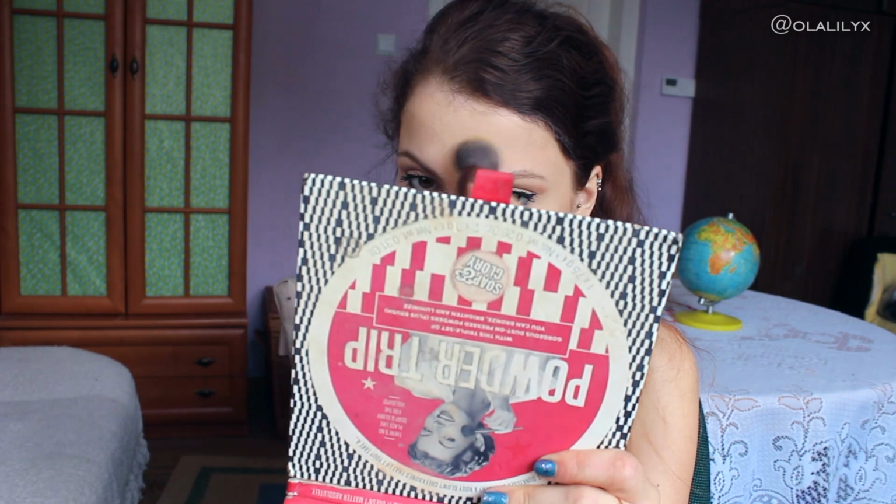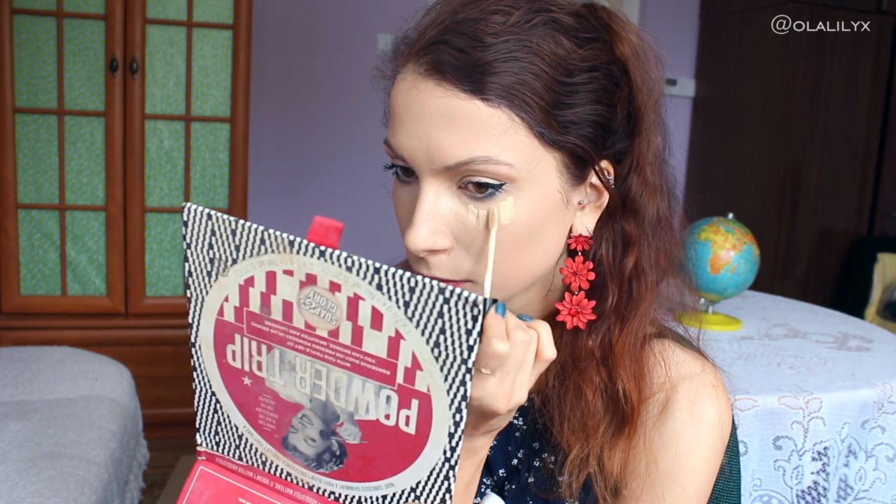So I'm going to apply my Catrice HD Liquid Coverage Foundation using the same EcoTools stippling brush, and then I'll apply another layer of my concealer. But yeah, I'm just going to quickly apply it. So now my foundation is on, I'm going to apply the second layer of concealer. I don't want to use too much because I know it's a high coverage concealer.